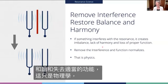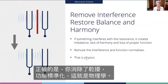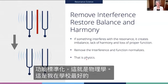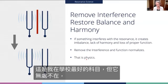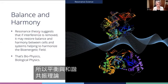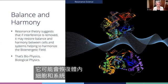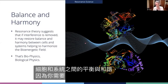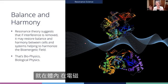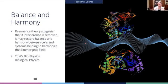That's just physics, right? You remove the interference and the function normalizes. That's physics. It wasn't my best subject in school, but it is everywhere. So, balance and harmony. Resonance theory suggests that if the interference is removed, it may restore balance and harmony between the cells and the systems in the body, because the thing you need to understand is that in the body, everything is connected to everything in an electromagnetic sense, right? And actually in a physics sense.